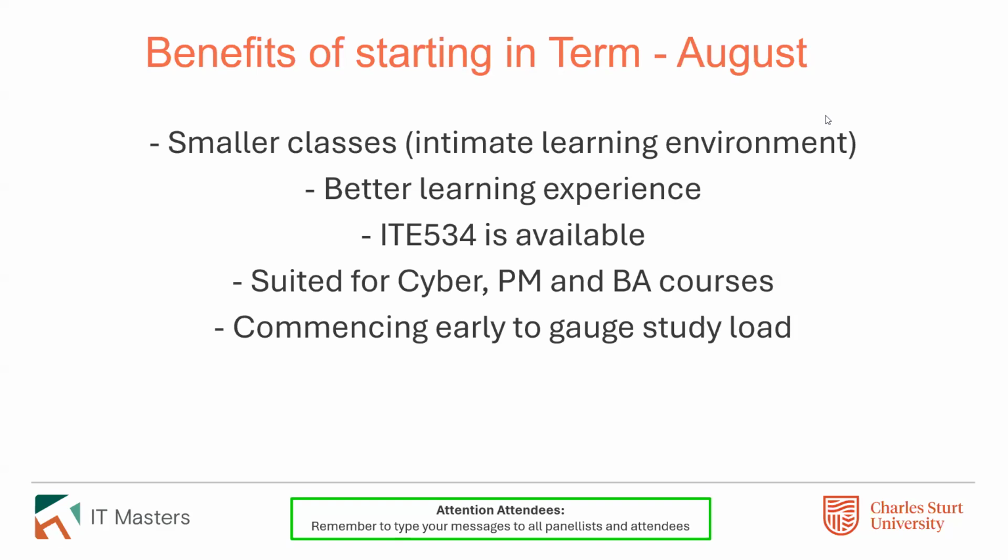And also just commencing your course earlier to get a head start on the study load for future sessions in the year as well, and start planning strategically for how your study load is going to look towards the end of the year, as well as planning for early next year too.